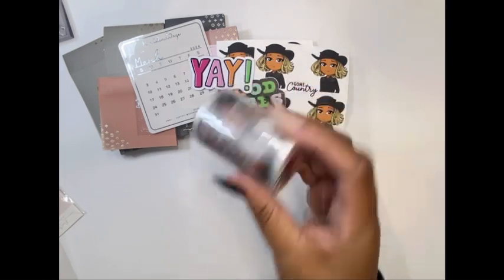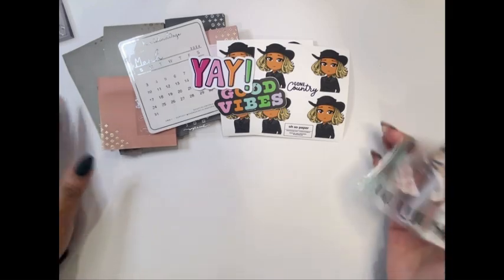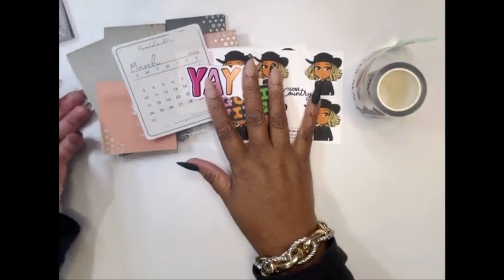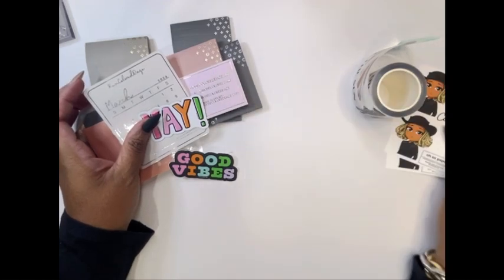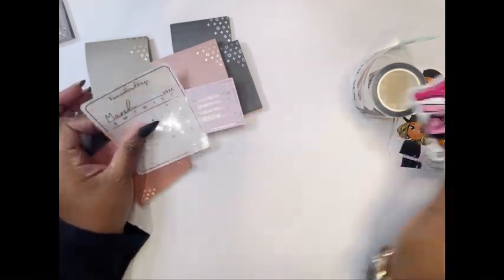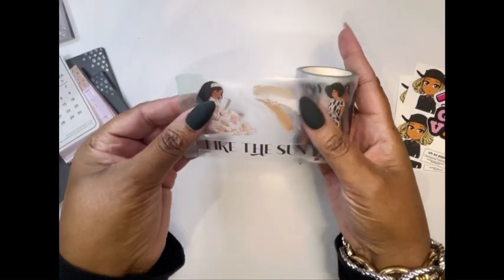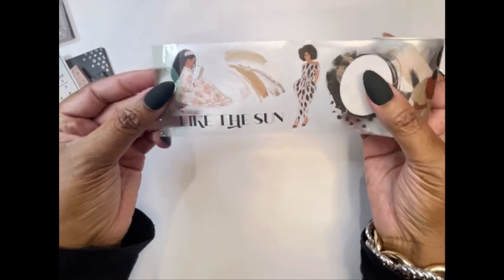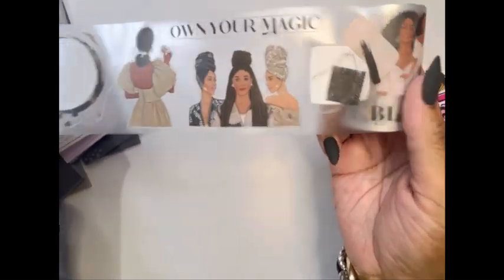So I ordered the Rongrong tape of the Black Girl Magic 2. I got the sticker book a few weeks ago and I did a Happy Mail video on that. And I absolutely love the sticker book. So I definitely had to get this tape. And I don't know why I didn't get it the first time. But I'm so glad I got it. This time I only paid for shipping because I utilized the reward points I had earned.